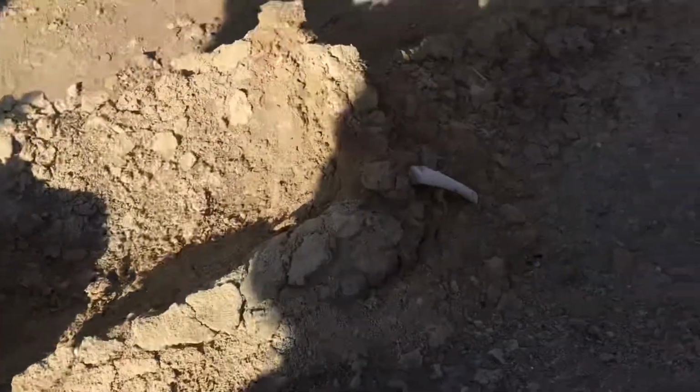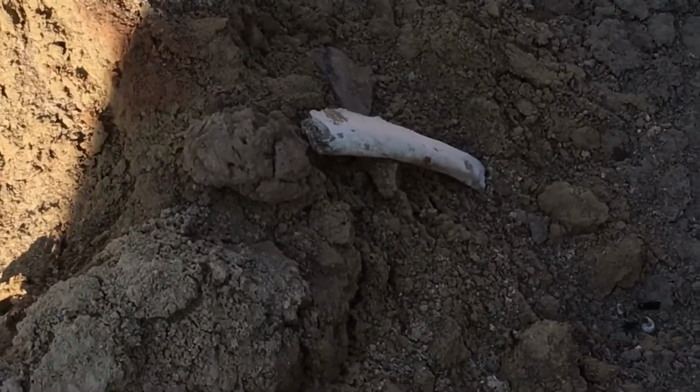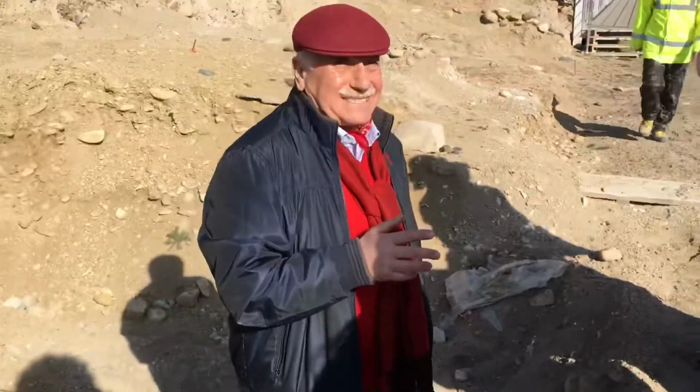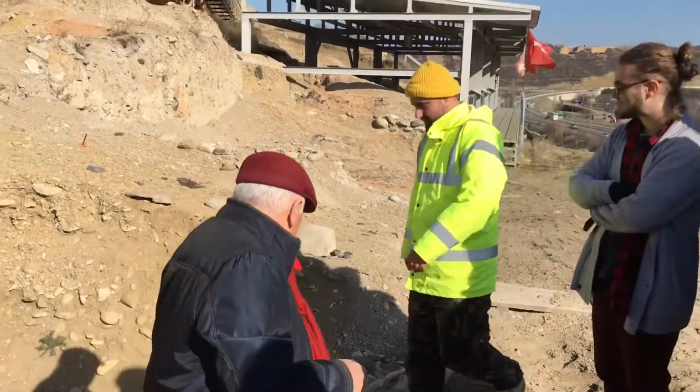How long to finish this one? Approximately 40 years. I'm going to dig another 20 years. Then I will give it to my students. We'll be back here in 20 years and do the show again. Yes, sure, of course.